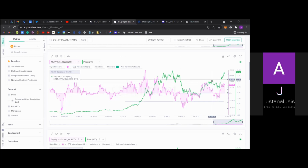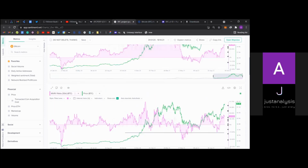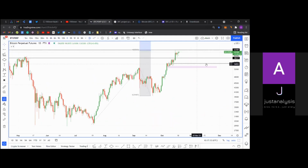$52,000. So I am expecting a pullback for Bitcoin, and the initial levels are anywhere above 55K. But if it does dip below 55K, I'm expecting it to collect liquidity resting here, 52,000 to 54,000. That's my take on BTC.